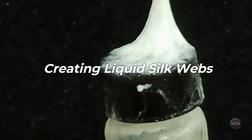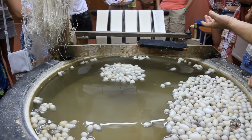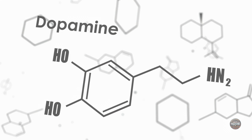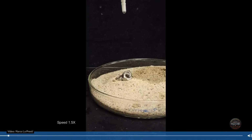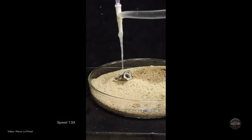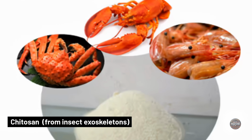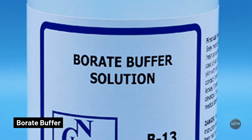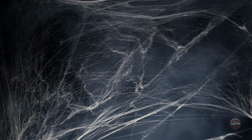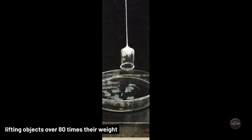Creating liquid silk webs. The team isolated silk fibroin, the primary protein in silk, by boiling and cleaning silk moth cocoons. Researchers discovered that mixing dopamine into the fibroin solution allows the silk to harden instantly by drawing moisture away. Fibroin typically forms a semi-solid hydrogel over several hours when in contact with solvents like ethanol or acetone, but dopamine speeds up this process. The researchers also added chitosan, from insect exoskeletons, and borate buffer to further enhance the fiber's strength and adhesiveness. These thin fibers, some as fine as human hair, demonstrated remarkable strength, lifting objects over 80 times their weight.